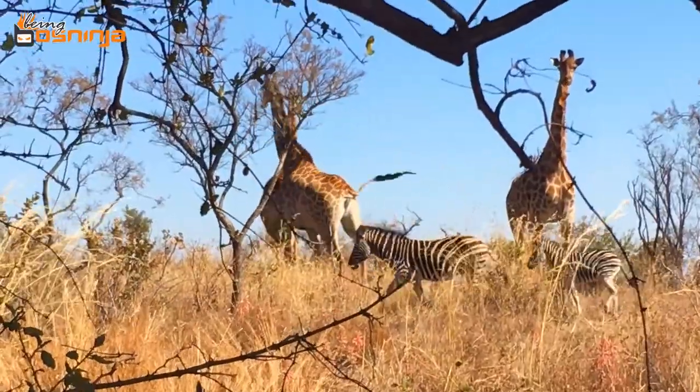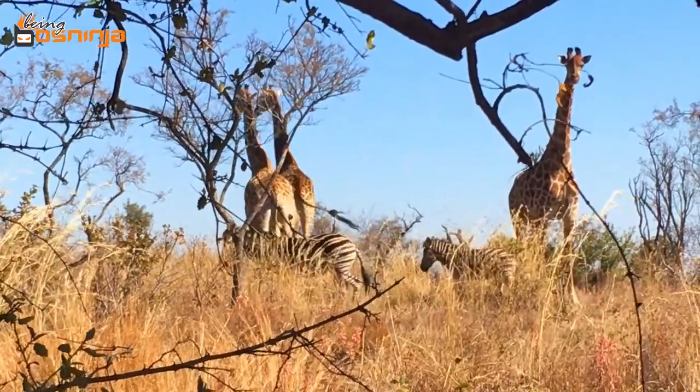Zebra here as well, with the giraffe. Everything has spotted me, so I'm just hiding here, out of sight. I'm gonna stand here for a couple of minutes, and then just creep around the bushes again. Maybe we can get a little bit closer to the zebras as well.